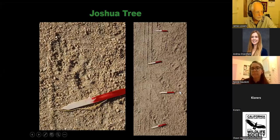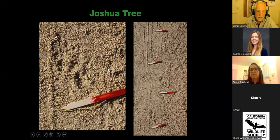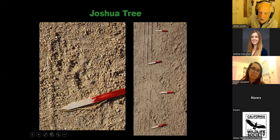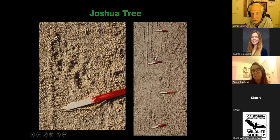A couple of examples where you don't have the clear print and you wonder what the heck to do with it. So the first of the two examples are some tracks in Joshua Tree. So let's see how we would approach this. Well, they're pairs of tracks, okay? Two tracks here, two tracks here, two tracks here, two tracks here. And the hind tracks are somewhat covering over the tracks in front of it. Okay, so the first, and I'm going to tell you also the tracks measure 1 3/4 inches wide.